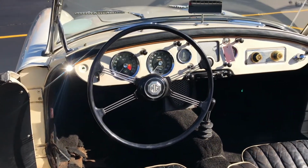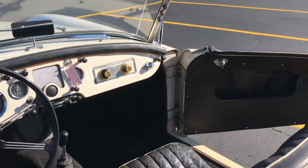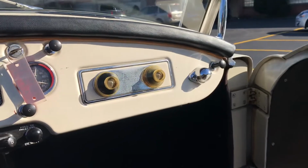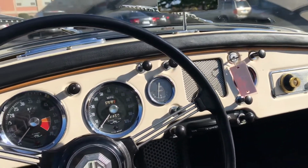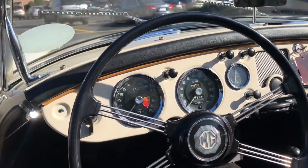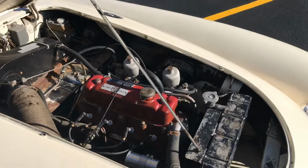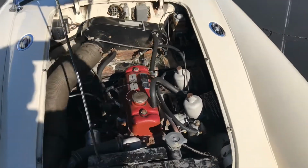Interior is quite good. 27,000 original miles. It had one odometer up until 22,000 and then swapped out for this one. The original speedo and odometer will come with the car as well. Known history from new. Original drivetrain, recently serviced.